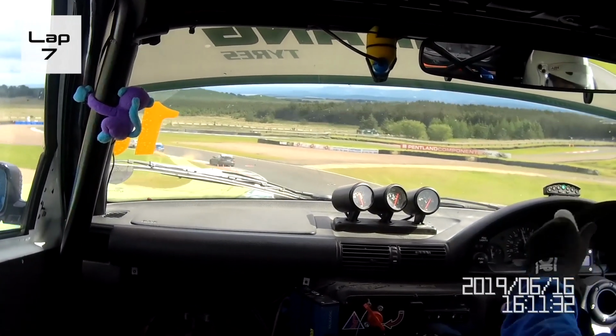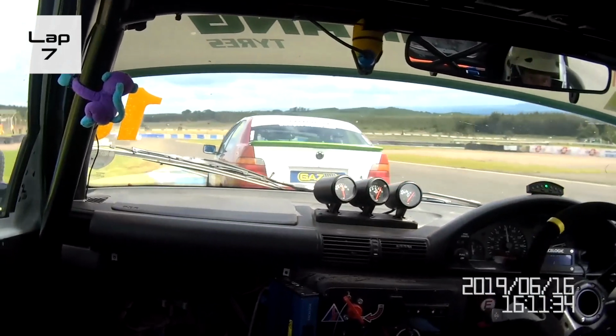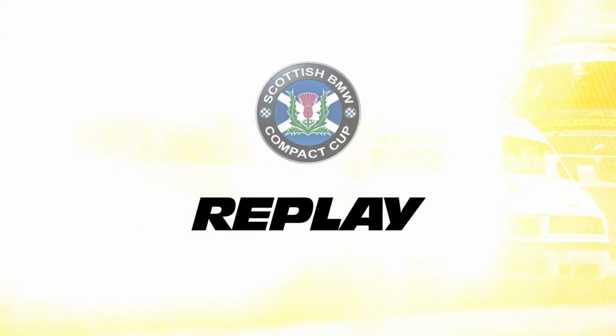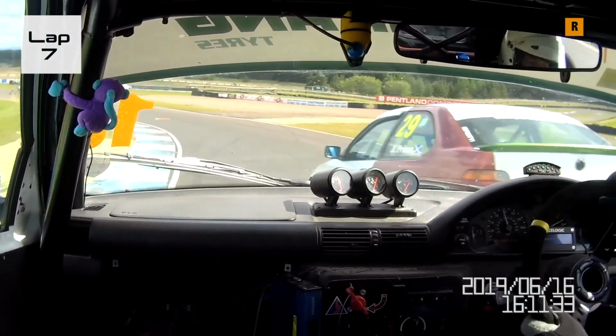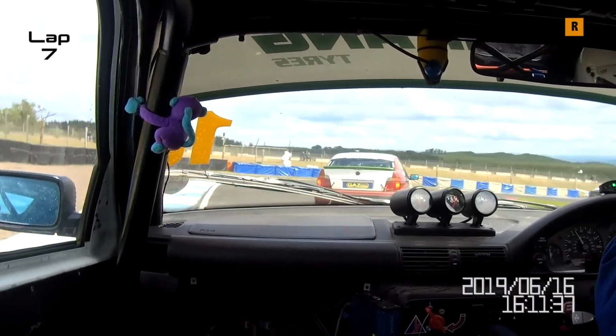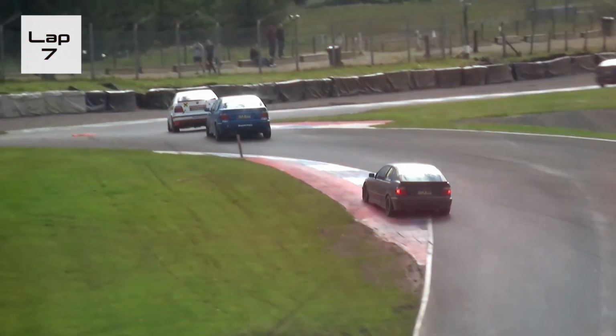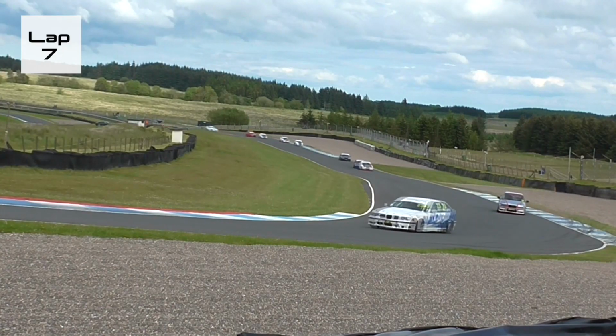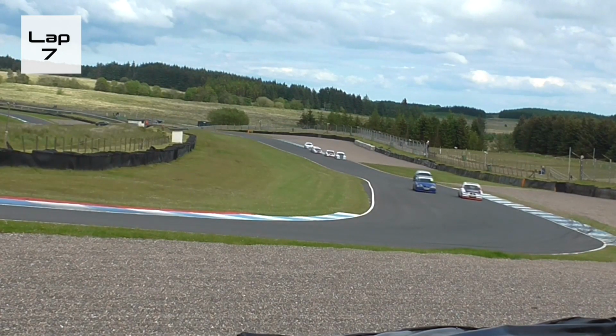He's a bit wide. There's somebody going underneath him. Yes, it was Prince. Wow, what a manoeuvre from Andrew Prince. Sneaks his way past as they go through. Fabulous overtake from Andrew Prince, and you could tell there was something just not quite right because Greg Graham was staying a little bit wider than where he needed to be. Didn't head for his apex.